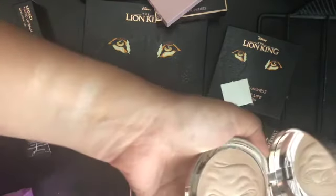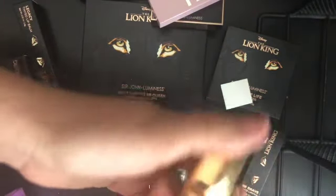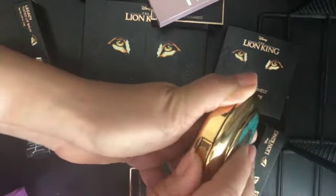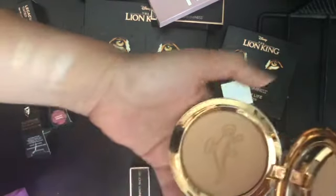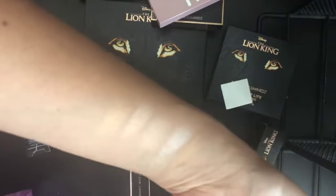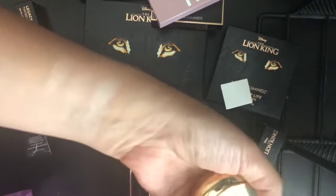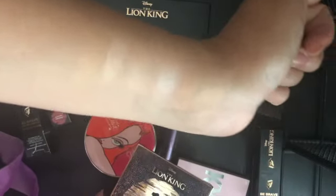I also decided to compare it to the Aladdin MAC collection, which is very similar, but the Aladdin MAC was still more visible on my skin tone than the Sir John Luminess. So I highly recommend Jessica Rabbit, Ciate over all of these, and then perhaps secondly the Kylie, and then lastly the Lion King.